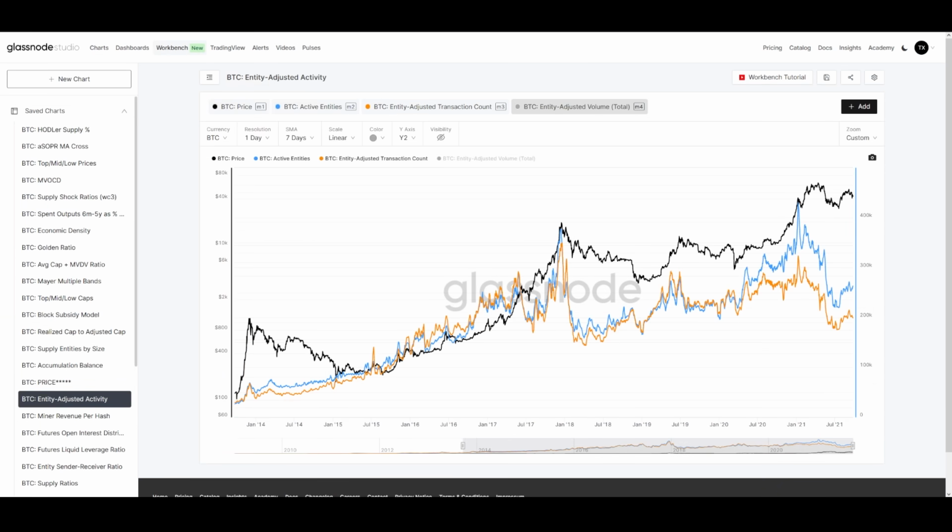When we look at the entity-adjusted activity on chain, that is the amount of individuals participating in transactions every day and the count of those transactions, we can see that they are still on the lower side. There is a slight trend upward since the middle of June, July. It's been on an uptick, but this level still remains considerably lower than where we were in the rage of the bull market. So this does give me pause.